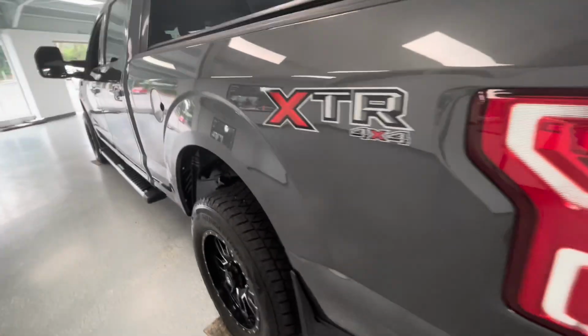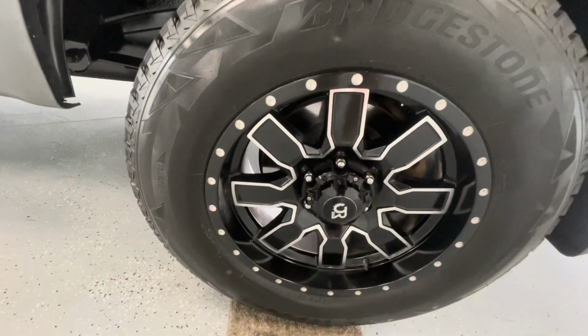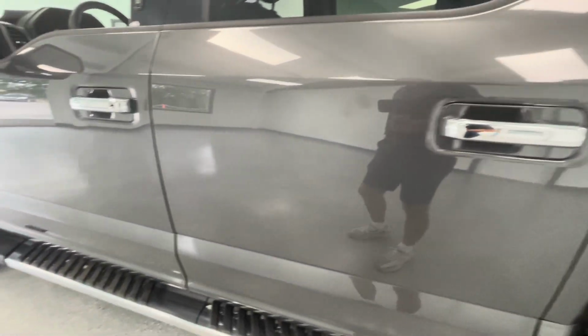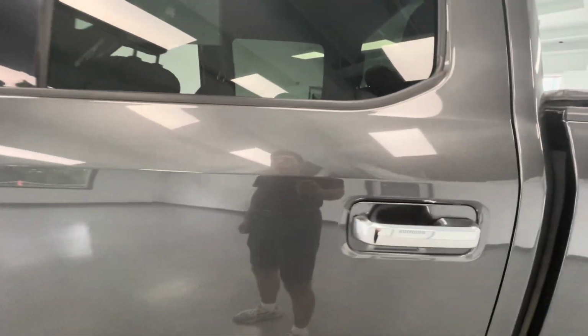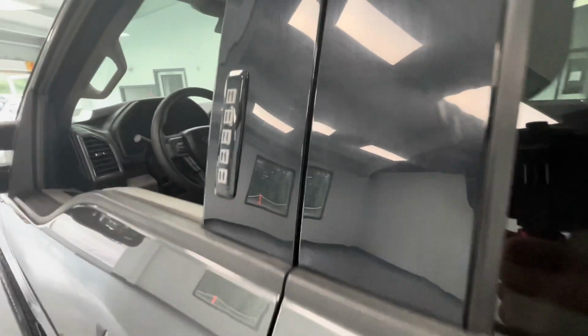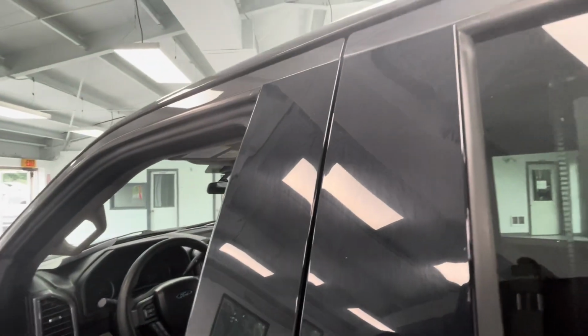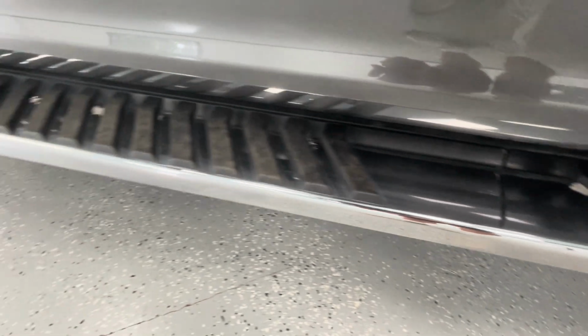Moving down here along the driver's side of the tailgate, once again, great condition, no scratches, no marks, no dings along that. Showing you guys this rear driver's side tire, once again, great condition, no curb rash on that rim as well. Coming down here along the body, as you can see, great condition, no scratches, no marks, no dings along that. However, those same inconsistencies, as you can see on the other side, are consistent over here as well. Running boards are in great condition. There are going to be some slight imperfections, as you can see there, though.